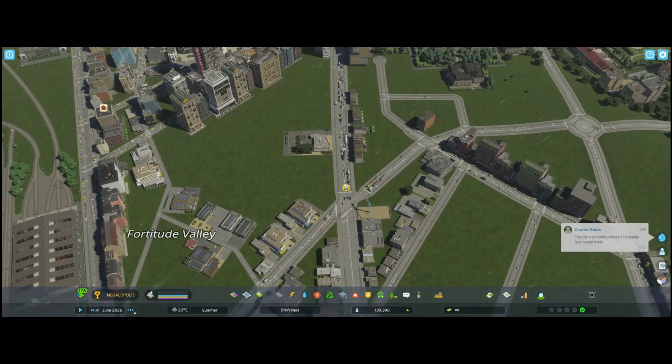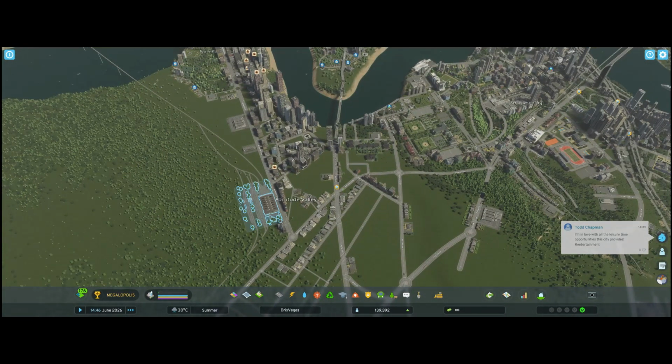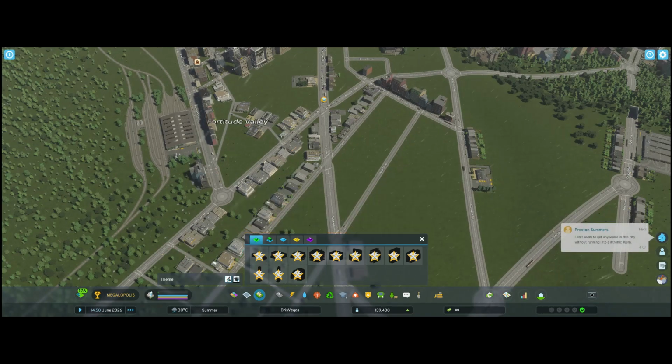And I guess if I didn't mention it at the start, I did start this build with everything unlocked and with the unlimited funds. And I can recommend the experience. It does make it a lot easier when you have essentially every signature building unlocked. You know, all of these assets already unlocked.